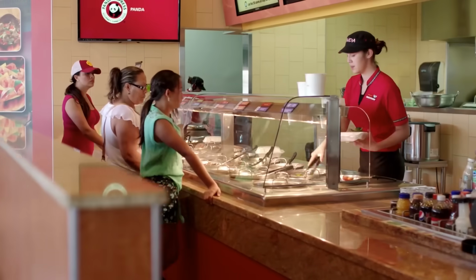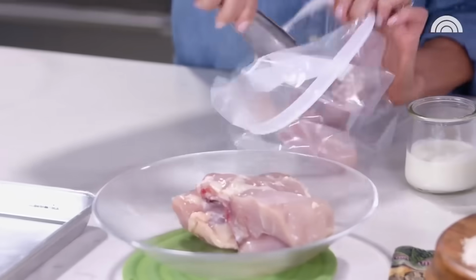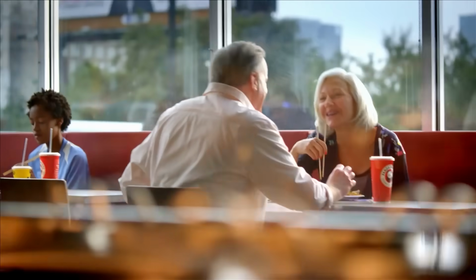If you're craving orange chicken, it's actually super easy to make at home. You just need a few simple ingredients like spices, oranges, orange juice, chicken, and chicken broth. Yes, it really is that easy. So why pay someone else to make it for you?